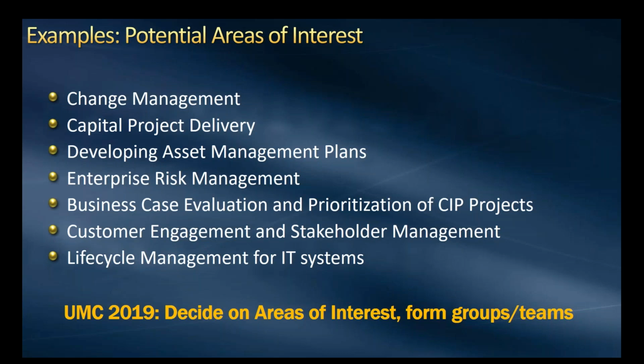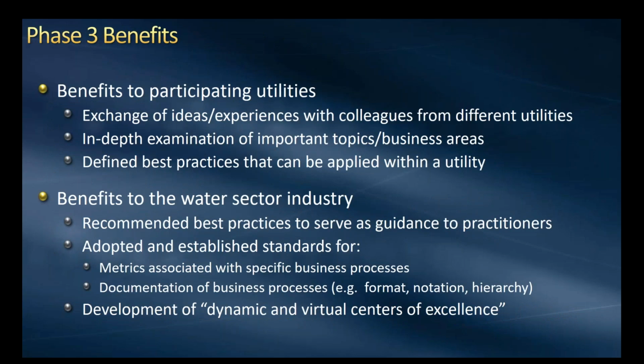So those are just some of the topics in the survey that's going to be going out, or some of them that have come up, and we're looking for other ideas and where we want to hear about your priorities. So at the UMC, just over a month from now, we're going to be deciding on areas of interest. We're going to be forming groups, teams, and get to work on this and continue our work through a workshop type of setting where after UMC, it's envisioned that we would be conducting these sessions at a utility site. So I'll stop there and turn it over to Mark Poling, who's going to talk about the benefits of the approaches that we're outlining moving ahead.